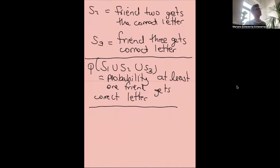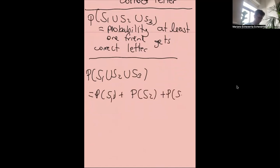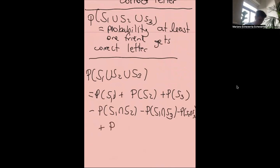So we're after that probability. And if you look at that probability, by that formula it would be what? The probability of S1 plus the probability of S2 plus the probability of S3, minus the probability of S1 intersection S2, minus the probability of S1 intersection S3, minus the probability of S2 intersection S3, plus the probability of S1 intersection S2 intersection S3.